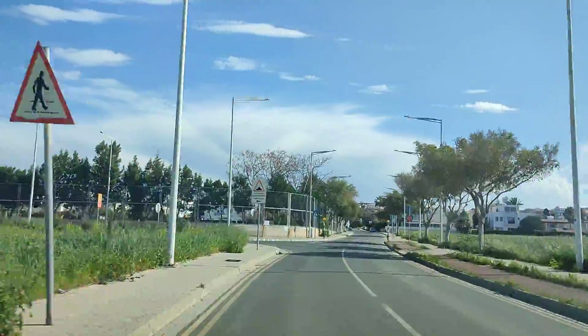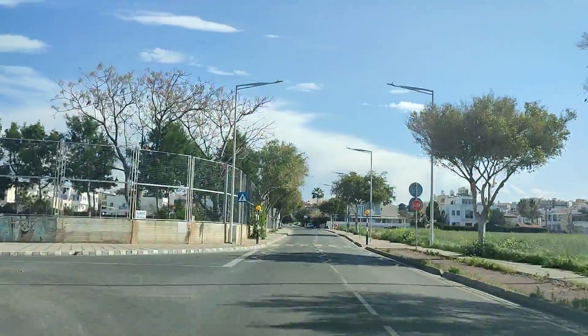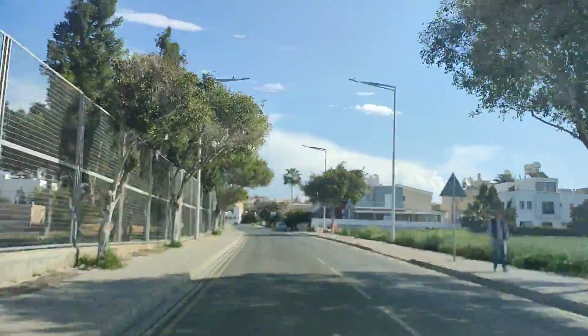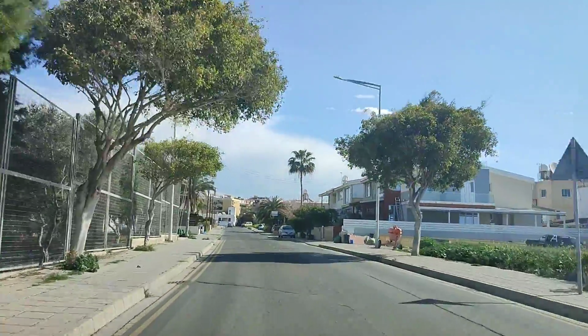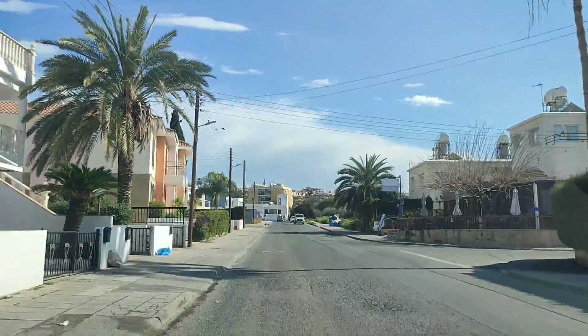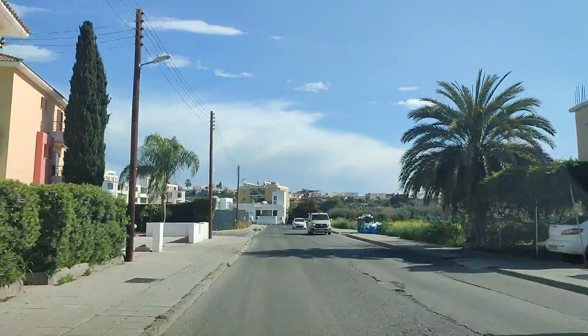We are going to circumnavigate our way through the back streets and head up to Paphos Old Town. So this is a new route on the channel. I don't think this has ever been filmed before, so sit back and relax. Perhaps pour yourself a tot or two.